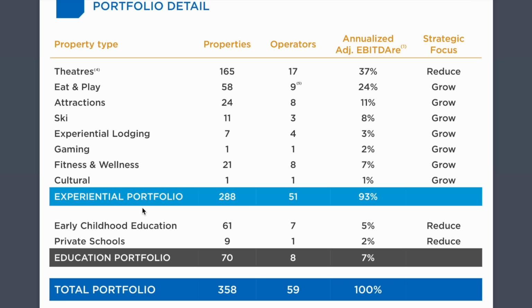So the experiential portfolio makes up about 93% of their tenant base, but then we can see they actually have a relatively small education portfolio, making up around 7% of their adjusted EBITDA. But the plan is actually to reduce this position. As we can see, they're going to reduce early childhood education and private school positions. So really the main focus for this company moving forward is going to be these property types right here, the experiential portfolio minus the theaters.